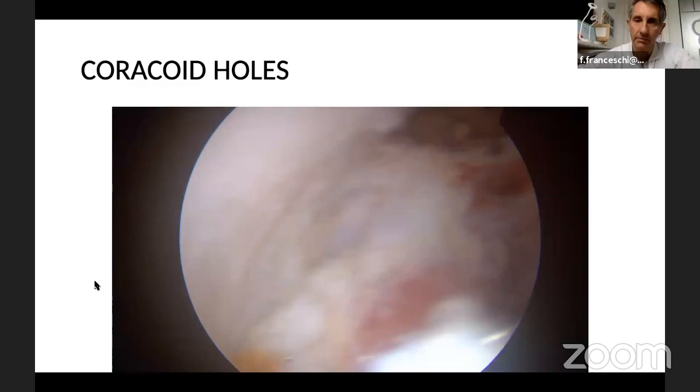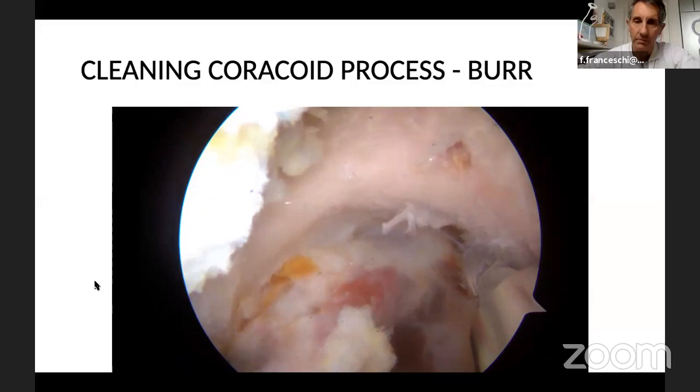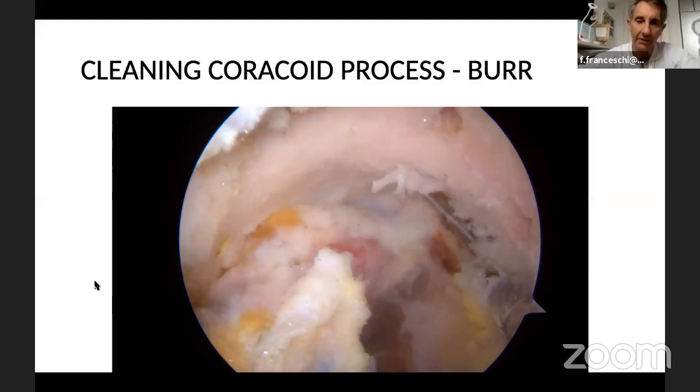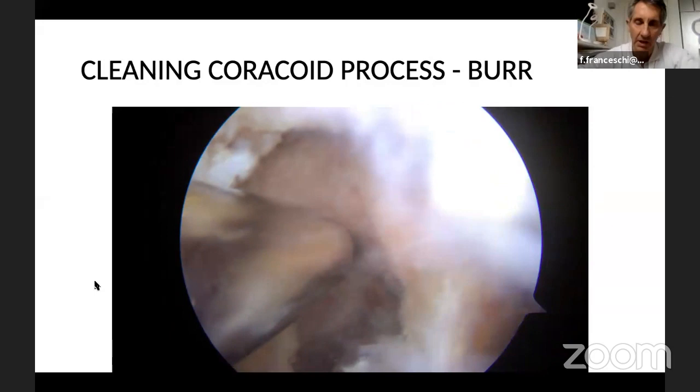These are the holes. We went on preparing the coracoid because if we need to arrive at a flat surface, that is the key to the success. Because otherwise, if you don't have two matching surfaces, it's almost impossible to let the bone heal.